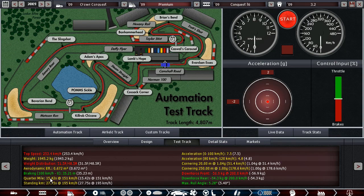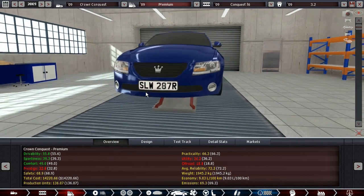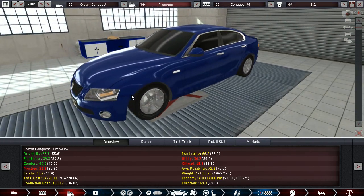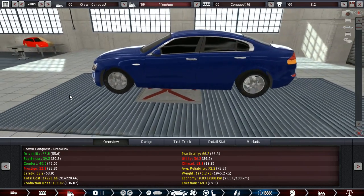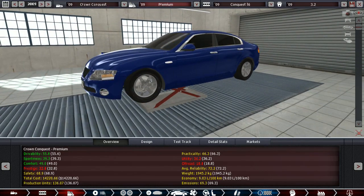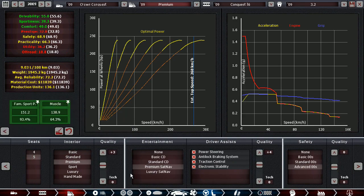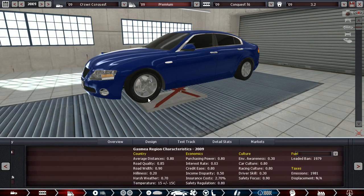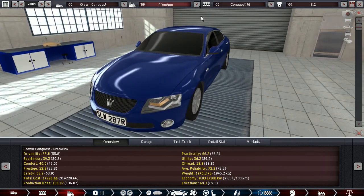Quarter mile is improved, 15.4 seconds, 7.5 from 0 to 100. Overall, a pretty damn good car. I can't argue with that. It's good. I didn't really find any obvious faults, any flaws. That brake balance is good because he went for 1 piston on the rear only. That brings drivability up and stuff. You know, it's just overall a well-made car.